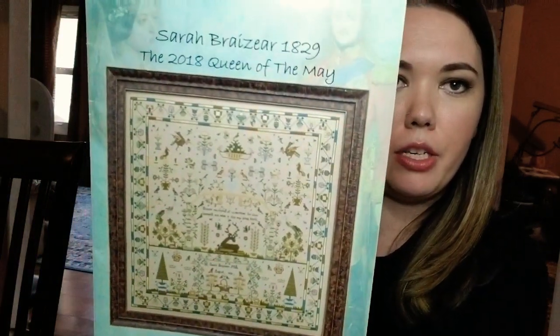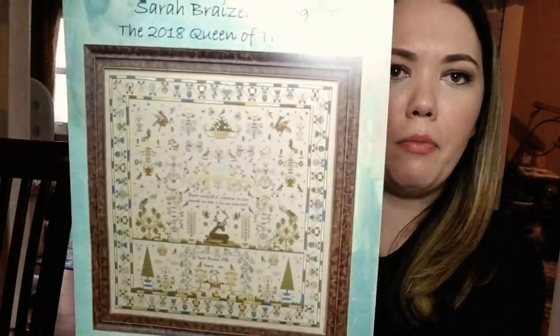So then I was looking at the chart and I was like, okay, you could definitely sub that out for a cross stitch if you really hated it, but I was up for a little bit of a challenge, so I just went for it. So that is the sampler, Sarah Brazier, 1829. I love that deer. I just love the big deer. You'll see another one when I get to it.